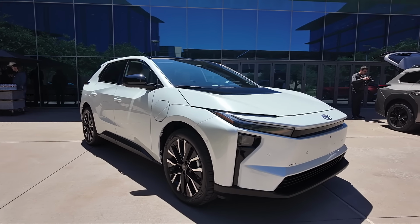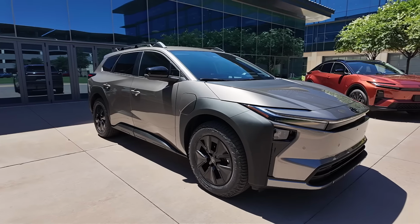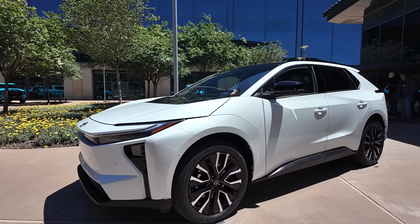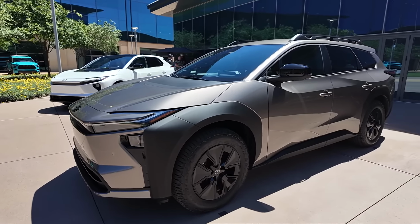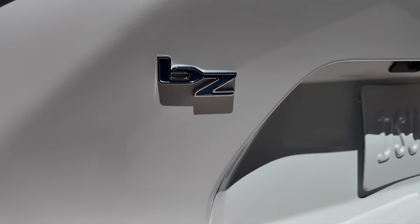Toyota is launching not one, but three new electrified crossovers in three different sizes: the all-new Toyota CHR, the BZ, and the BZ Woodland. They've invited me to their launch event here in Texas to go on a first drive and take an in-depth look to find out whether these are the first electrified Toyota crossovers that you might actually want to consider buying.